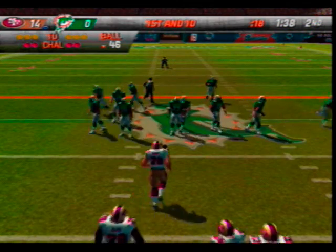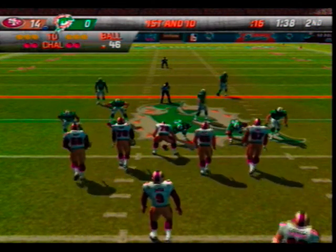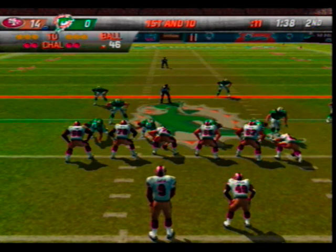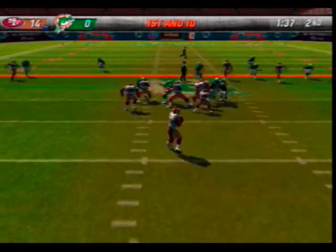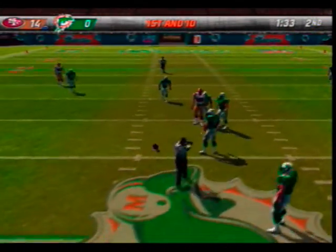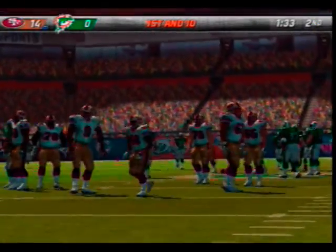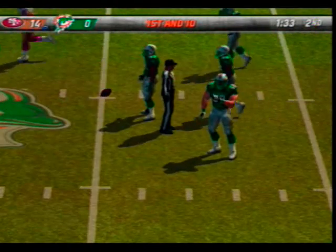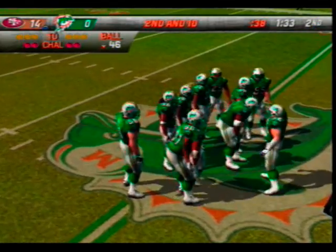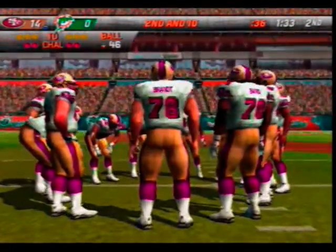First and 10. Ball on the 46-yard line. Miami lines up in a 4-3. Under pressure, gets the pass off. Ooh, nearly picked off. Gore had his hands on it. He's a pretty good cover linebacker. He can run with most guys, and he gets good position. Then he reads the pass, and he makes his move. But he'll drop a few like that one.